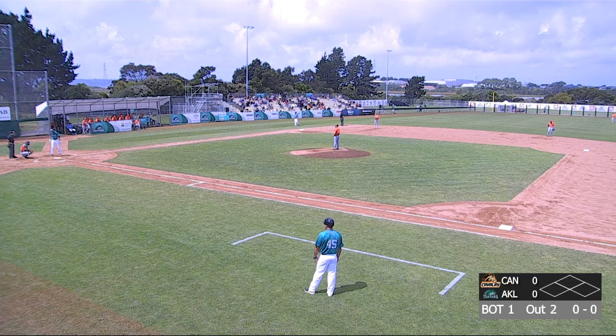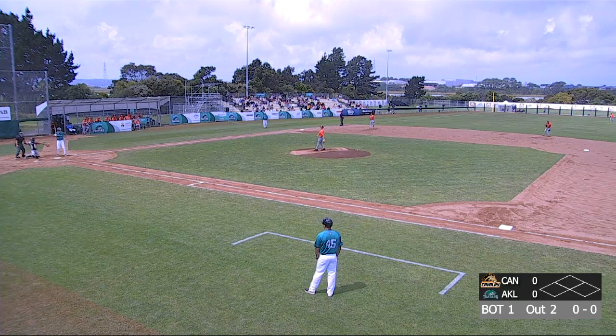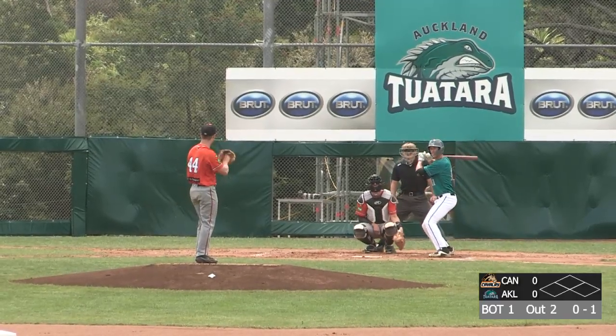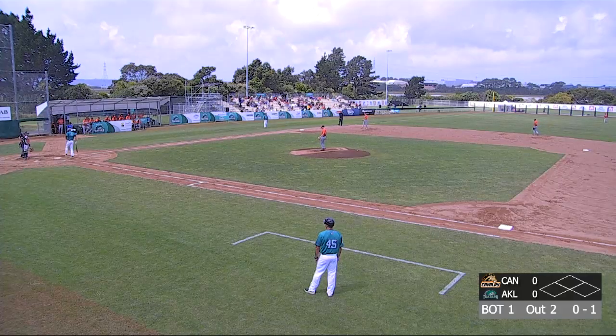Yeah, he certainly hasn't looked like the player he has in previous ABL seasons, struggling against some of the very good pitching we've seen on the side of the Tuatara, as that fastball is taken for a strike for Max Brown, the right fielder.